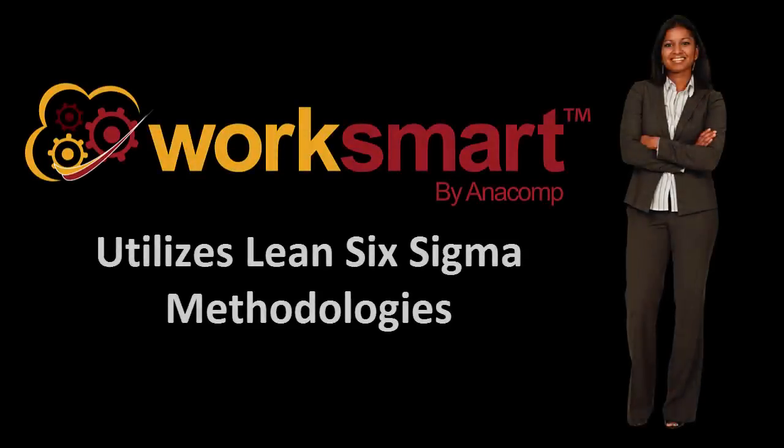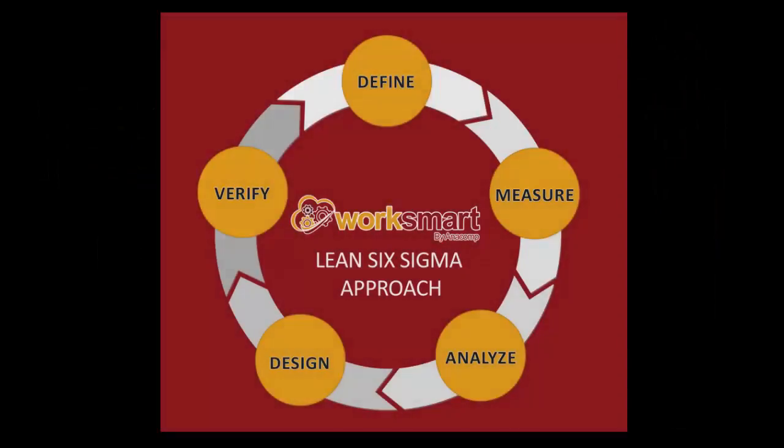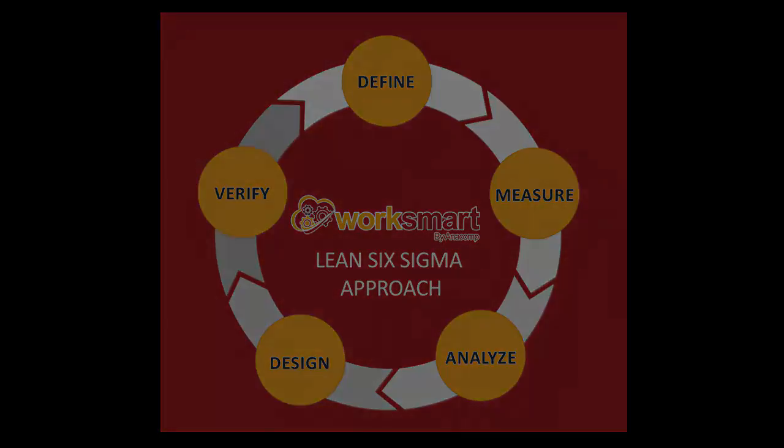Worksmart is Anacomp's solution that focuses on managing and improving business processes related to document and records management in public sector and commercial markets. The Worksmart program utilizes Lean Six Sigma methodologies that encompass multiple steps of data gathering, as-is process analysis, and process improvement recommendations.